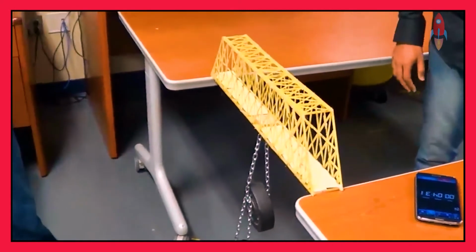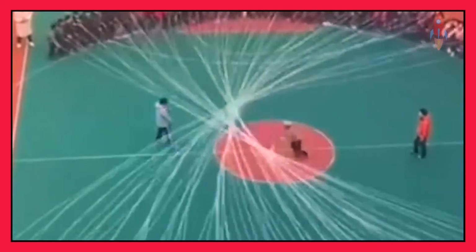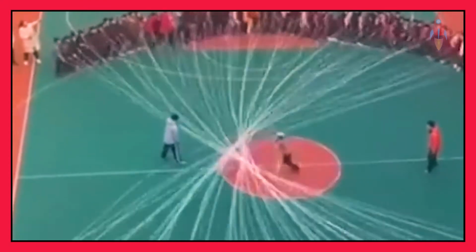Nothing different here, just a kid jumping over several skipping ropes at the same time. After seeing this, some people might be ashamed that they can't even handle one.